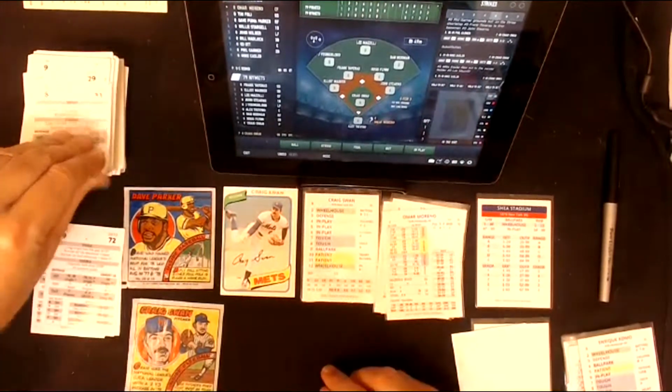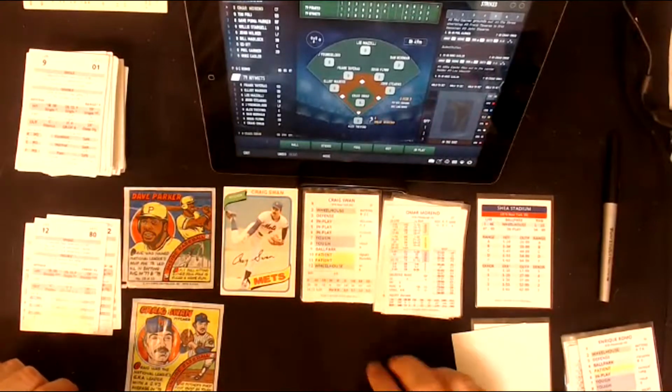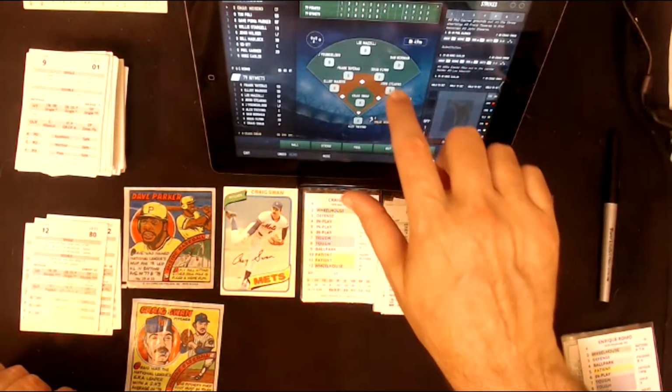And leading it off is Omar Moreno. That's a 4 in play, 80. And that's a fly ball to center field.